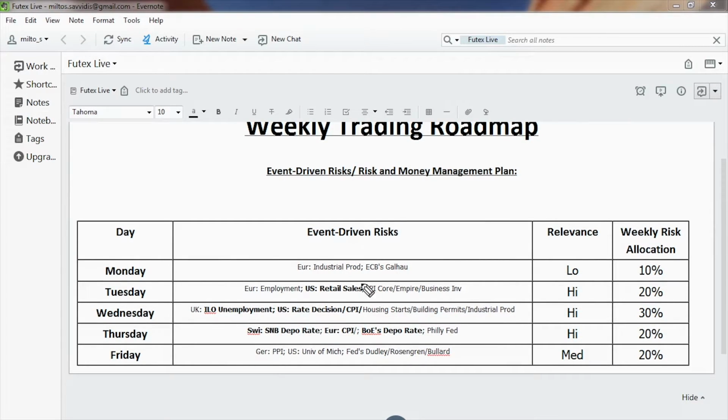So, just start off very, very quickly. Monday, with the European industrial production and the ECB's Galau speaking. Overall, very low relevance. I'm giving myself a 10% risk allocation. Let me just change the color of this, make it a little bit easier to see. Tuesday, we've got the European employment figures.